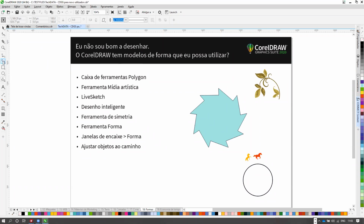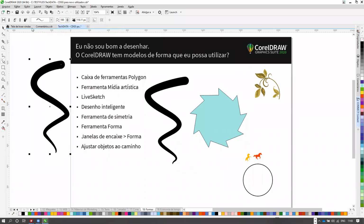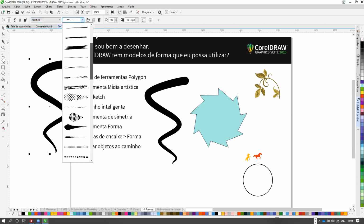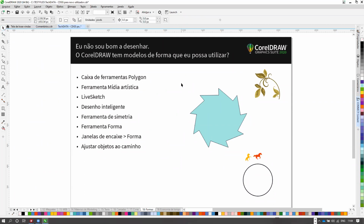We have artistic media. Artistic media comes in preset shapes like this. Or you have brushes. So you've got whole sets of different types of brushes here that you can choose from. Spray cans. And you've also got something here that will let you use a graphic tablet. So if, for example, you have a Wacom tablet, you can use that to create shapes.